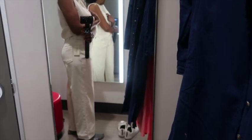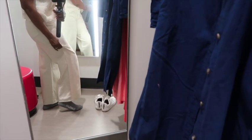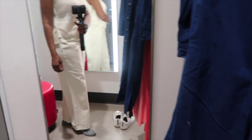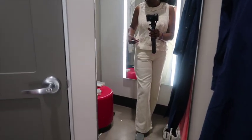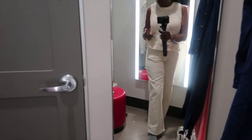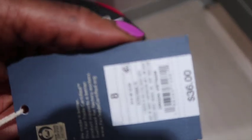Again, the fit is just amazing, and it also pairs well with the top that I'm currently wearing. Once again, this is an all year round pair of pants. You can wear it with some boots, sneakers, however you want. And the size 8 was $36.